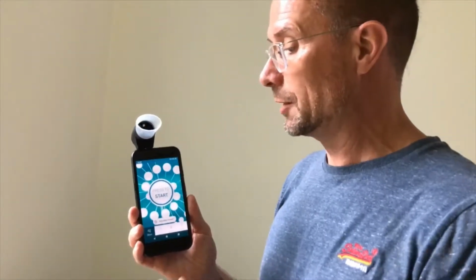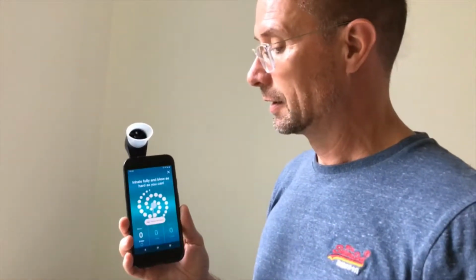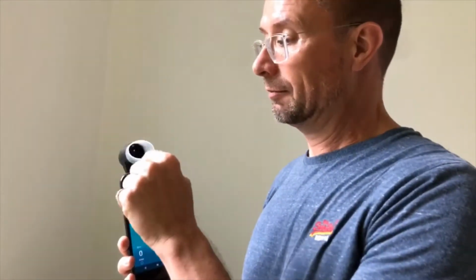Yeah. So to take the measurement, I'm on the blow tab. I press start. It calibrates the device for a moment, and then I'm ready to blow. Stand up, breathe in as much as you can, wrap your lips around the device and blow as hard and fast as you can, like this.